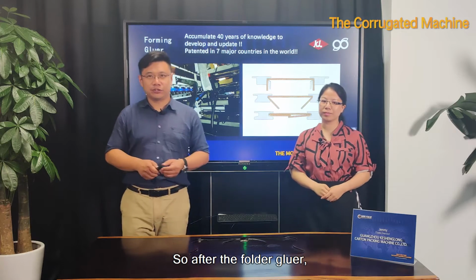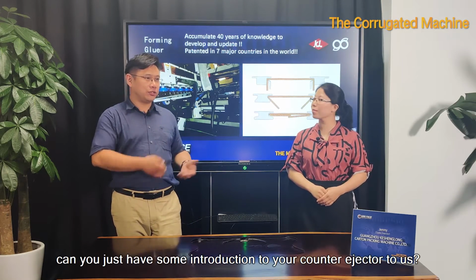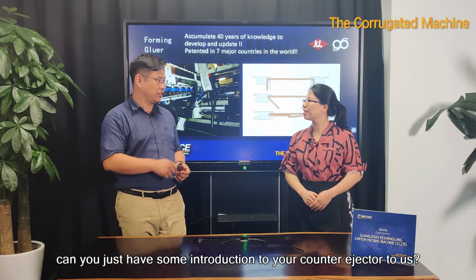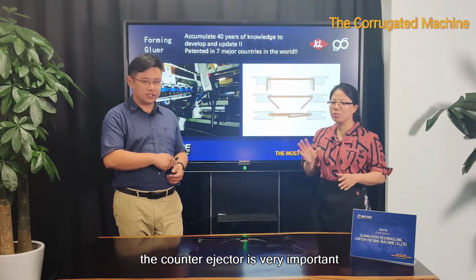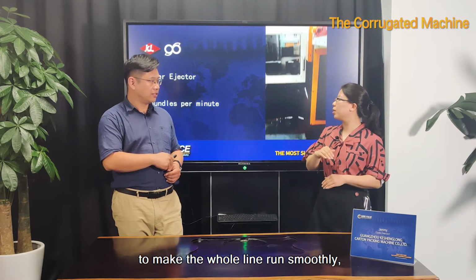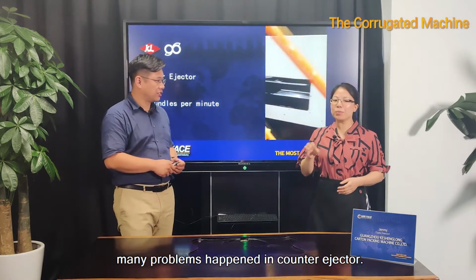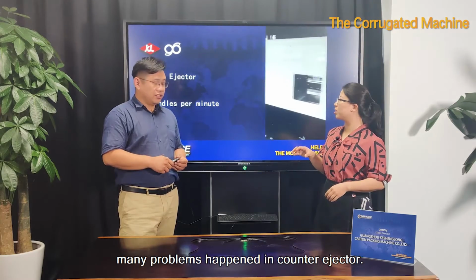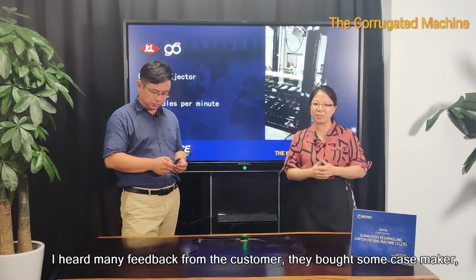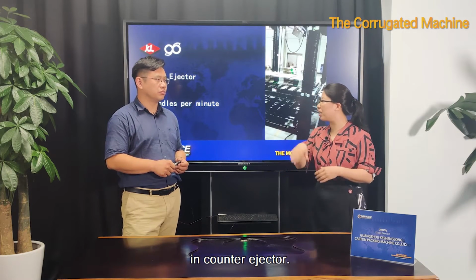So after the photo grower, I think everybody pays attention to the counter injector. So Jenny, can you give us some introduction to your counter injector? As you know, the counter injector is very important to make the whole line run smoothly. Yes. Many problems happen in the counter injector. I heard much feedback from customers. They bought some case makers, but they have some conflict fighting in the counter injector.